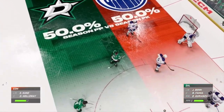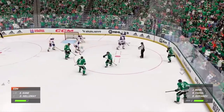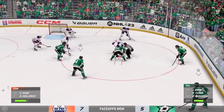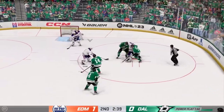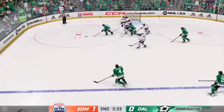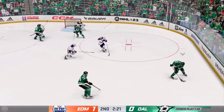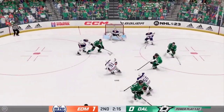Dallas sends their man advantage unit out for the first time this evening. Down one, a chance to tie on the power play. What a great chance for them here. But you can't stress. You have to be confident and aggressive, but don't force anything. Slides it back to the blue line. Moves it quickly over to Hintz.